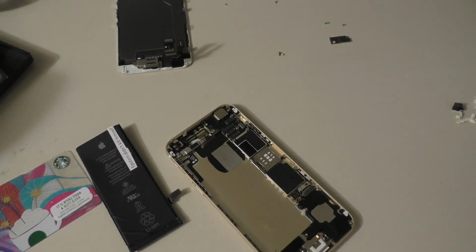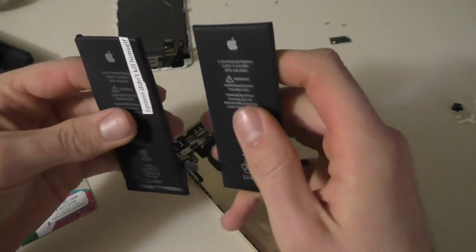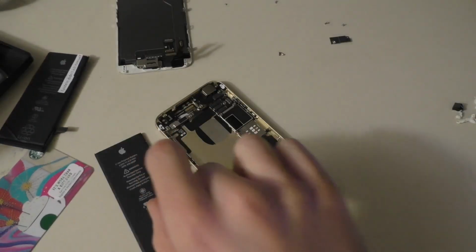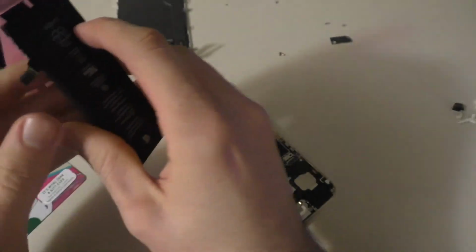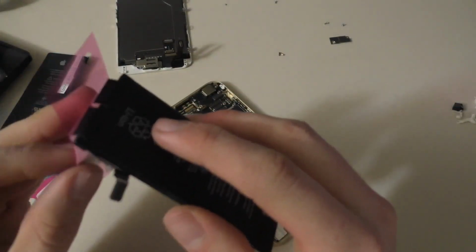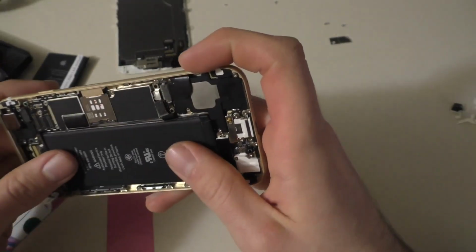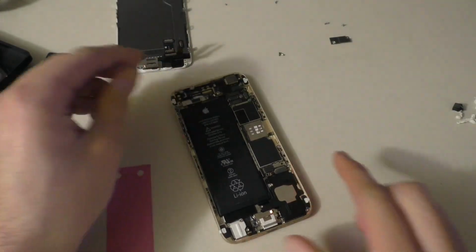because Chris actually got this battery from eBay, but to me it looks very original. If you look at the front, you can see that it does look the same. So let's go ahead and put these bad boys on there. We can go ahead and fold it around the battery like this. Go ahead and stick that guy in. Go ahead and plug it back in, and I'll go ahead and put this thing back together.